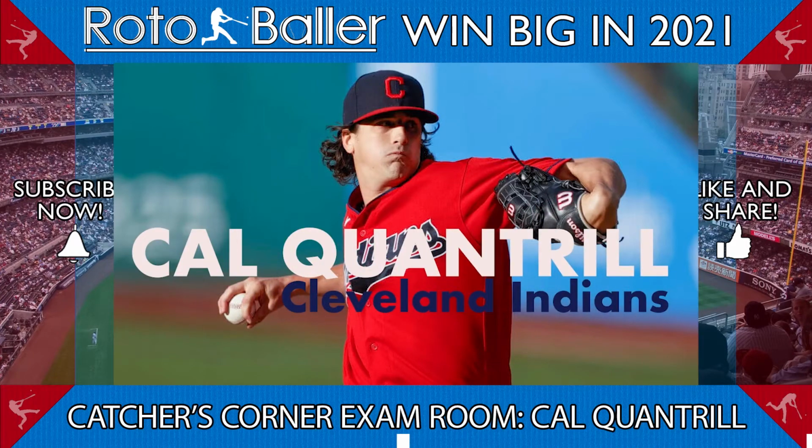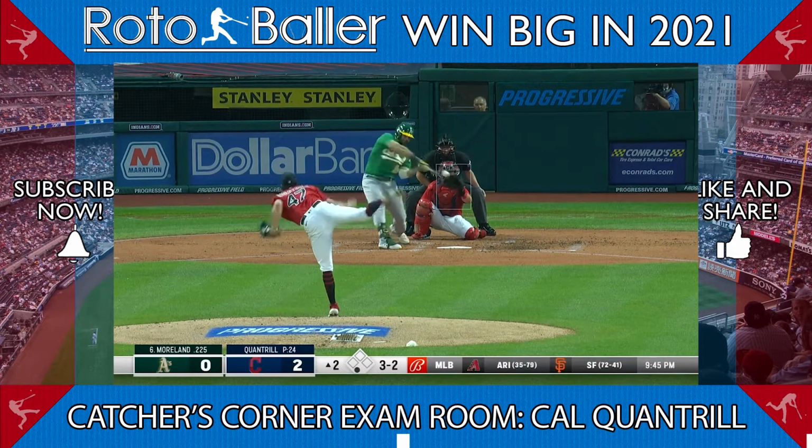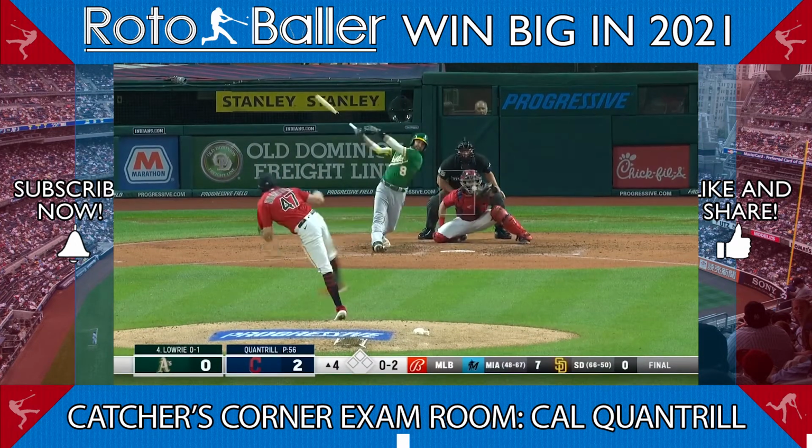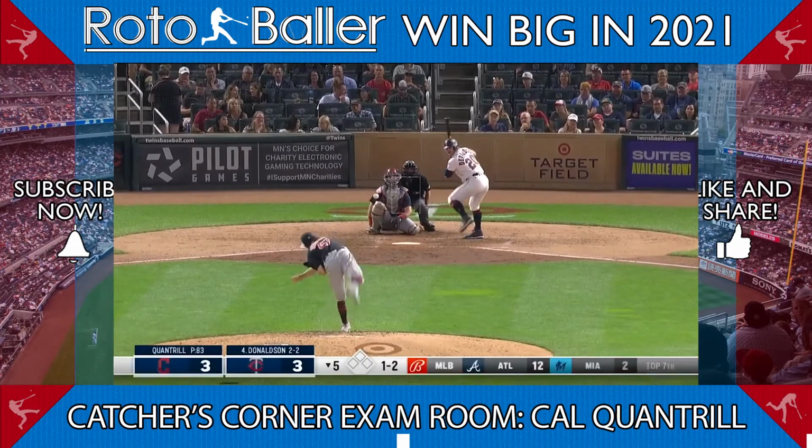Let's talk about Cal Quantrill. The Cleveland right-hander has been on fire, compiling a 1.50 ERA and .190 batting average against in 48 second-half innings, which begs the question, is this for real?